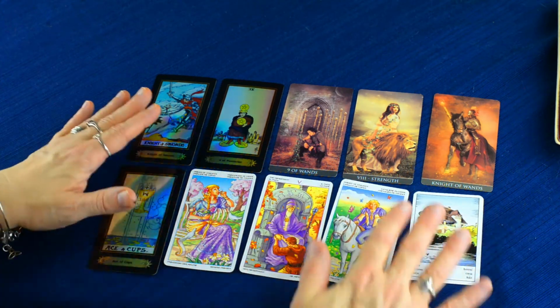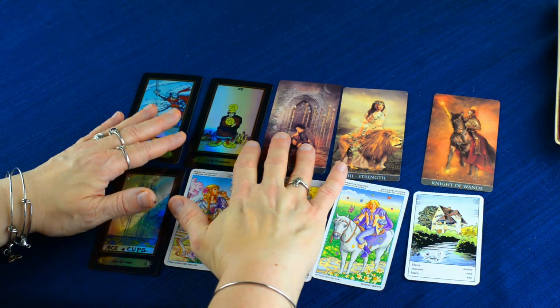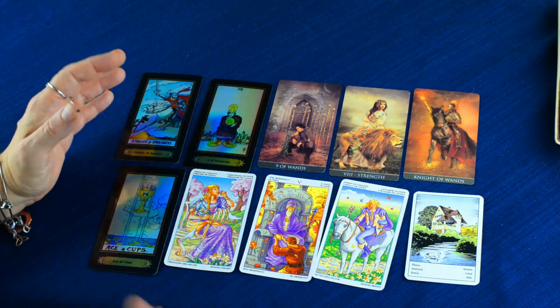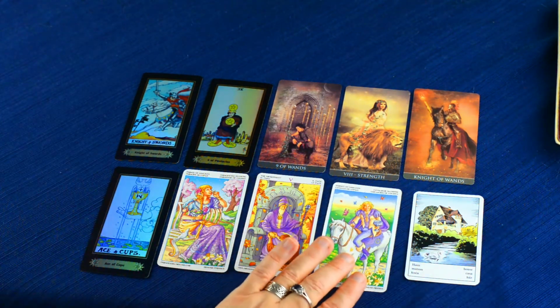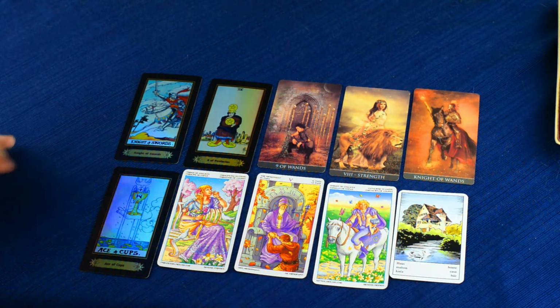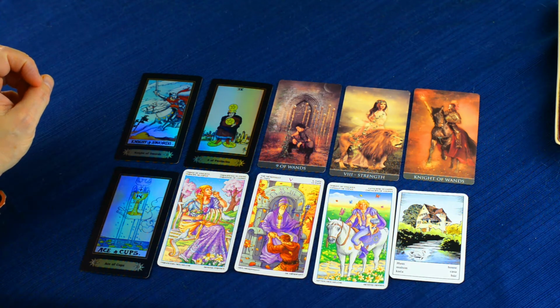Okay, let me just think about this for just a second. Actually, there's a lot of the same energies that was in pile 1. So if you were drawn to that pile for whatever reason, you might want to go back and watch that one too, because there may be some messages in there for you as well. Because there are some of the same energies. There's some slightly different things as well.